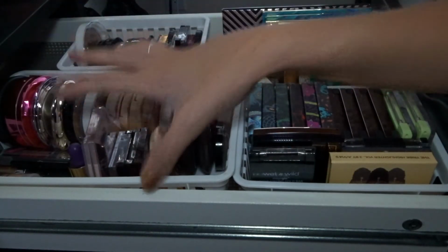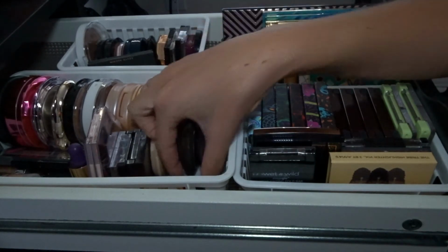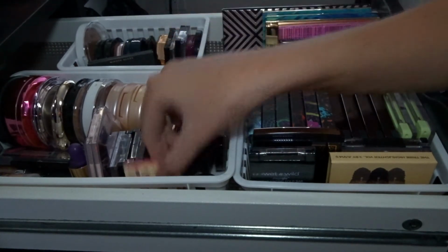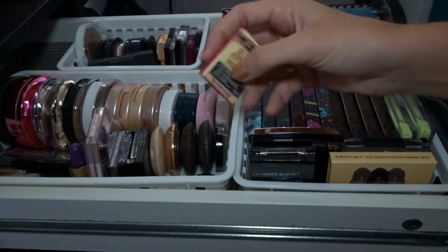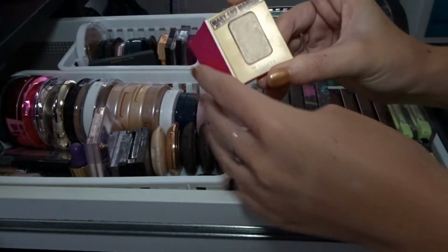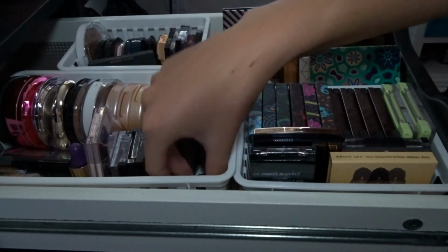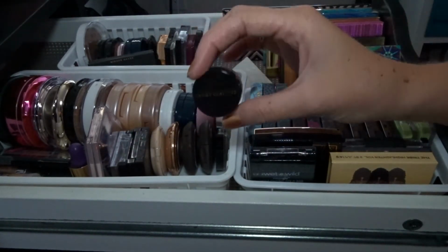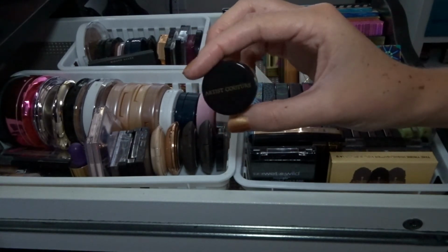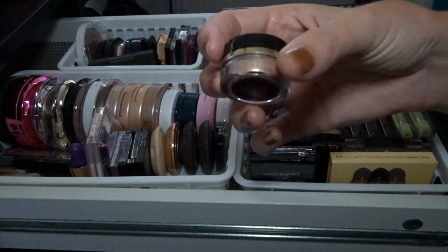Then moving on to this container, this is my highlighter that's in my project pan right now. This is the Mary Luminizer. Everybody has seen this. So I'm just going to put that up there because it lives in the other drawer. I have one loose highlighter. This is a mini from Artist Couture. This is the shade Conceited.